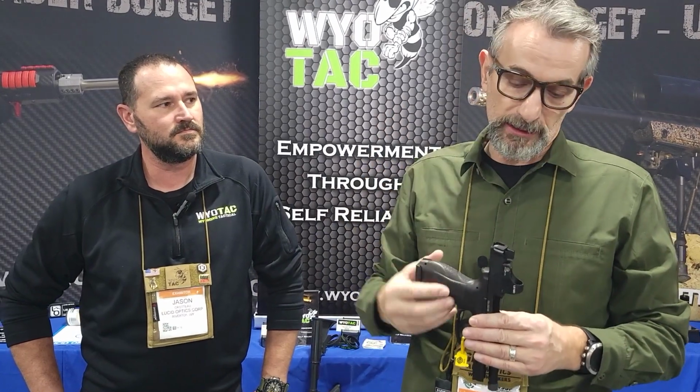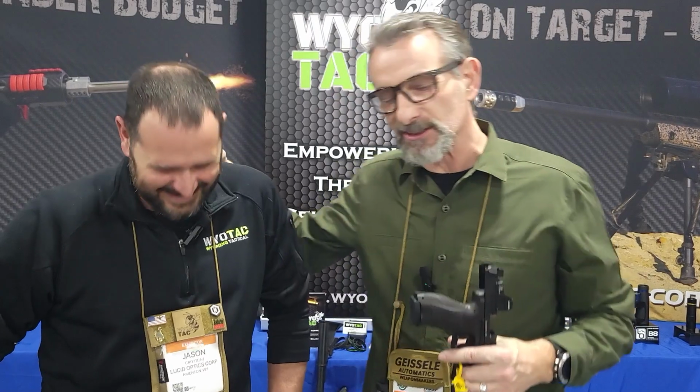Right now, this is the first version of the Little Mo, which is awesome, but it would be mostly for competition because it has a 2-hour shutter, right? So I don't carry it on my CCW gun, but I carry it on the gun that I use for fun. Now, Lucid Optics is coming out with the Generation 2, which will actually have a shake awake activation, and that's going on my CCW gun as soon as I can get my hands on one, right?